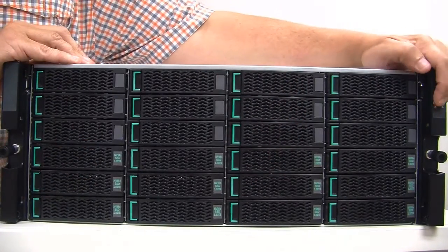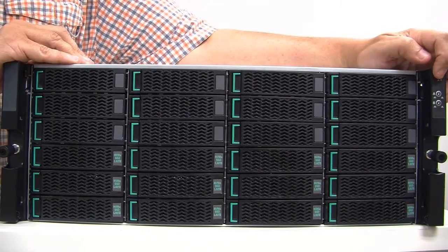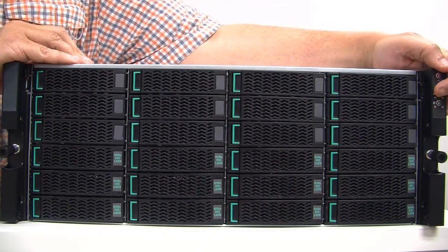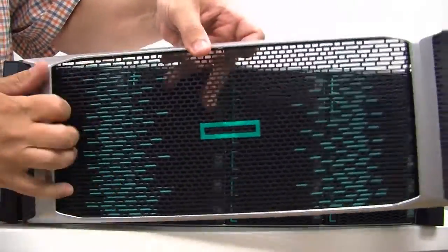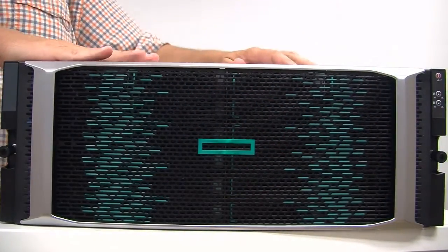Here are some status indicators and power buttons. This is for the overall system, the A and the B controller. Okay, and then to finish the look of the system, you remember from when I unboxed it, we had this face cover. So let's pop that on. There you go. That completes the look.